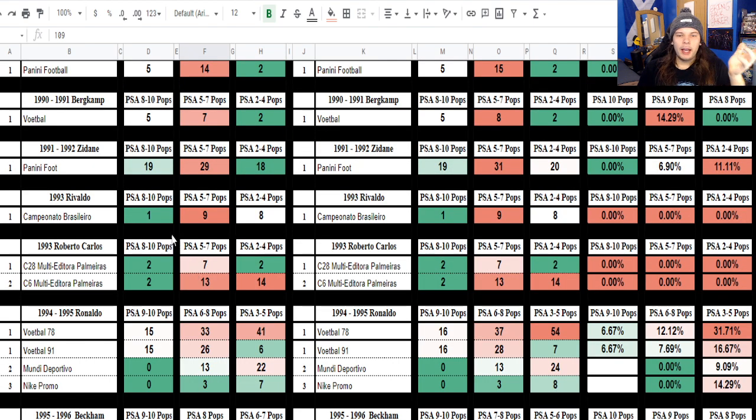As we get into the 90s, I feel like this is more appropriate for what my audience would be looking towards. So we'll look at Zidane right there with his Panini Foot 91, 92. Overall, PSA 8 to 10, there haven't been any added. PSA 5 to 7, it's gone up 2. And then PSA 2 to 4, it has also gone up 2. So there's been 4 added to the population in total, which isn't really anything too crazy, and they've all been low grades.